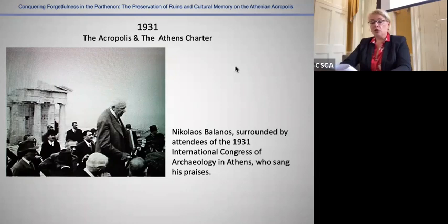Consequently, Greek cultural authorities decided to commence new anastylosis on the Acropolis after 1975. The severe, widespread impact of Balanos's harmful restorations required a comprehensive new approach to be planned and executed by multidisciplinary scientific teams with a high level of technical competency.